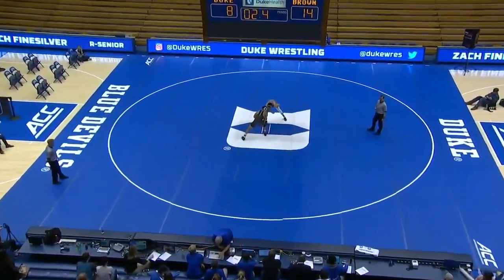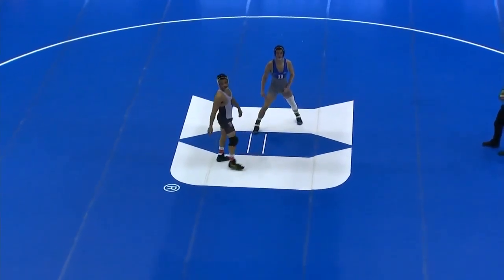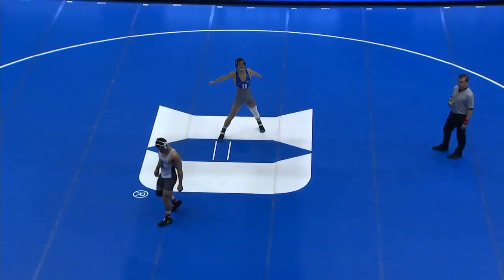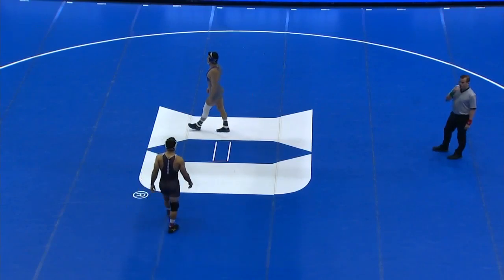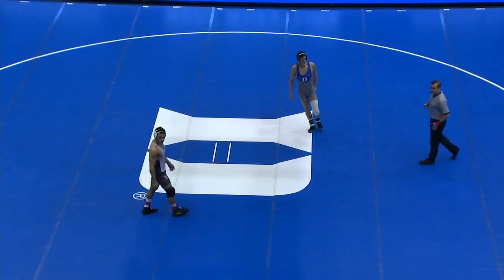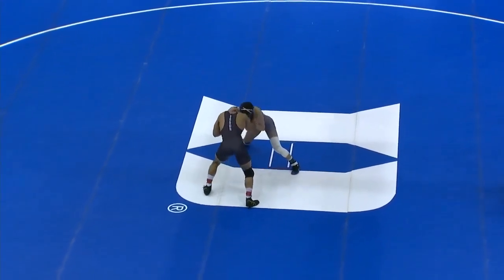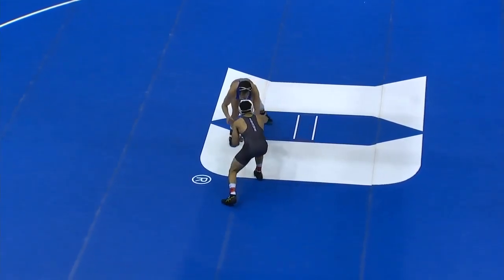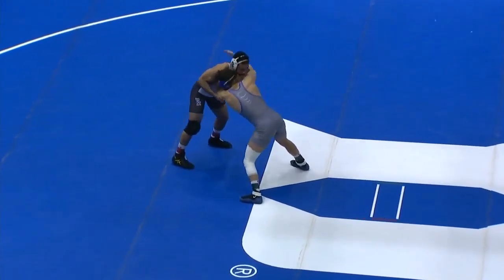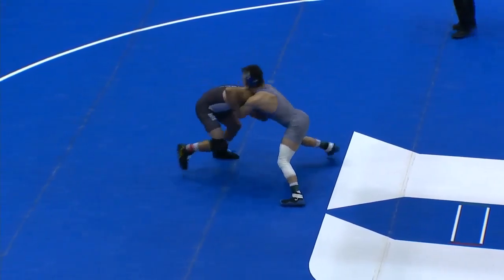Both wrestlers on the mat here, seniors. Pretty good careers out here so far. Verrett 16-5 on the season, and Fine-Silver 12-2 on the season. Both wrestlers getting into their tie-ups, trying to feel their opponent out here. See what type of offense they can fire off here at the beginning.